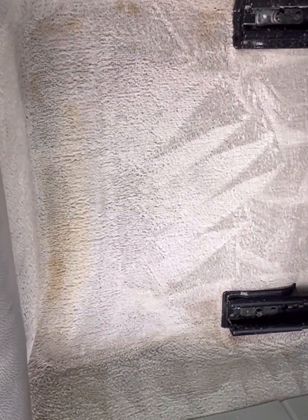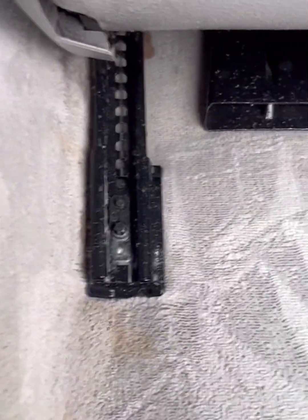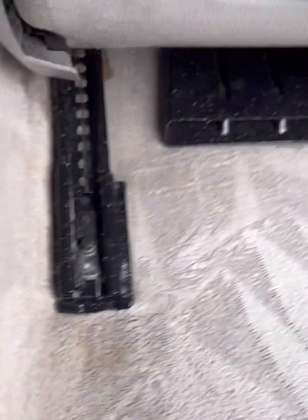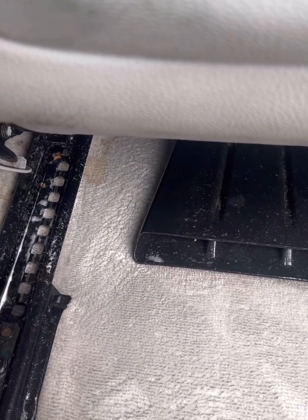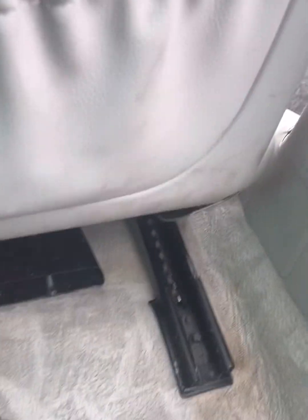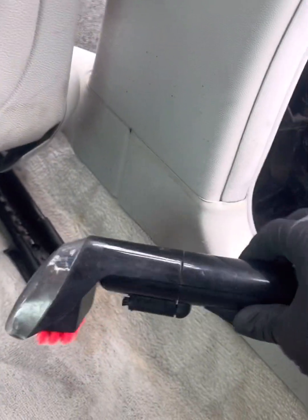She's coming back. Just gotta try and have another go on this though, just to see what I can do. I need to try and get in there as well. Slowly winning. Yeah, so just going back. First pass, not ideal with that thing. But my problem in this vehicle is my extractor.